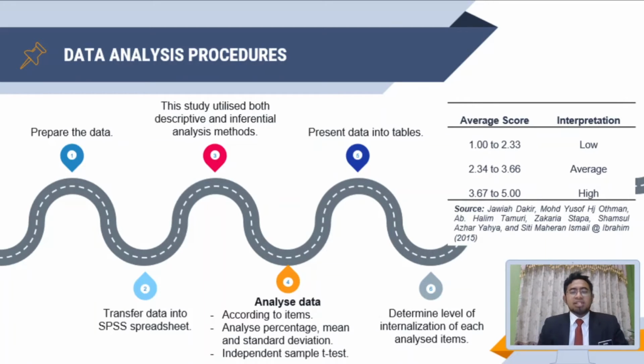The data were then presented in tables and pie charts to give a clear and easy interpretation for the reader. To determine the level of internalization, I referred to a research conducted by Jawiyah Daki, Muhammad Yusuf, Haji Osman, Abdul Halim Tamuri, Zakaria Stapa, Shamsul Azhar Yahya, and Siti Mahiran Ismail, Alias Ibrahim, for the categorization and interpretation of the scores onto the levels displayed in table.